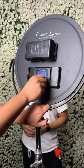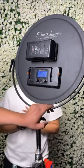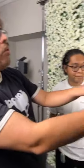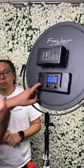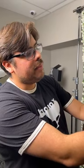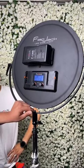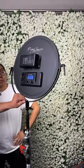Right now we're running it off of V-mount power. This can run off of either two Sony NP-F style batteries, which are included in the kit. Yep, that's true. Or a V-mount battery, which is sold separately. And also AC power. It does come with a power supply that connects here to the back, so you can run it off of your standard household power.